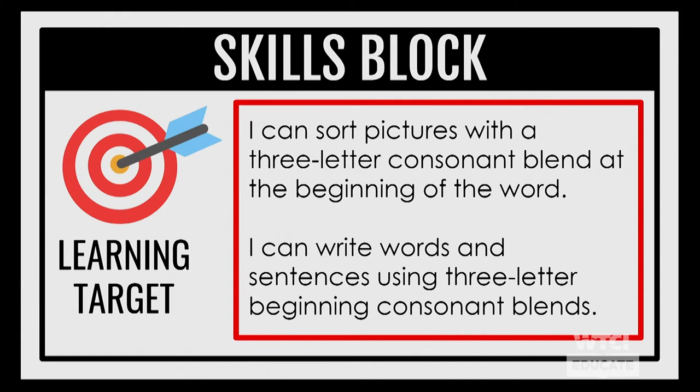First things first, let's look at our learning target. That's so important, you guys, because that is what is gonna tell us what we're learning today. So can you read the learning target with me? Today, it says, I can sort pictures with a three-letter consonant blend at the beginning of the word. The second learning target says, I can write words and sentences using three-letter beginning consonant blends.